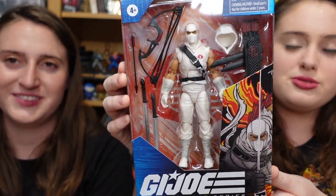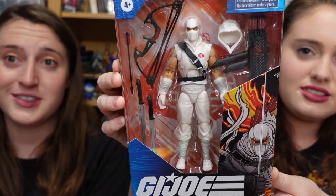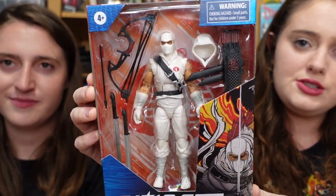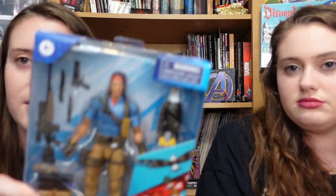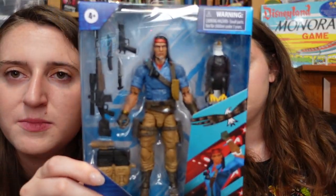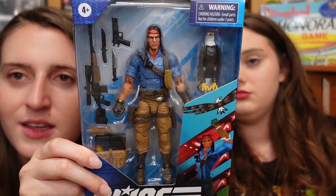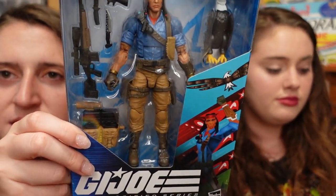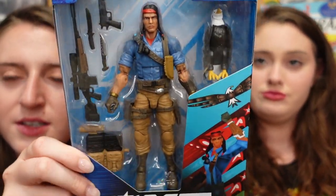Storm Shadow. I was supposed to say Snake Eyes. I was like, that's not right. Close. This is Storm Shadow. His box. He's super cute. Yeah, and this is the Classified series, which is the revamped G.I. Joe. And here we got Spirit. Very cool. And the details in these figures is just awesome. So yeah, we got Spirit and, I think that's the only two for that.